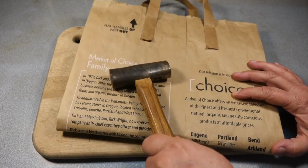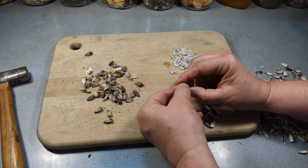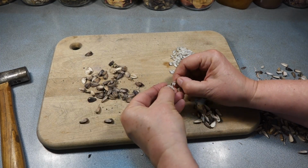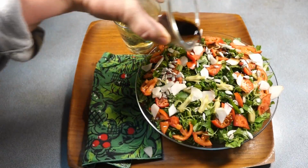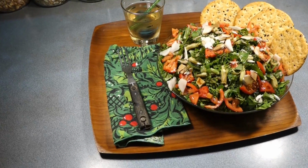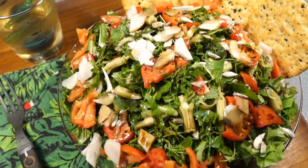I'm not saying my way of cracking the sunflower seeds is the best. If you know of a more efficient way to do it, let me know down in the comments below. I'd like to know. I finished my salad off with a simple dressing of balsamic vinegar and oil, and that's pretty much it. Just add some crackers. Now there's a salad. I think that's pretty good for the last day of the year.